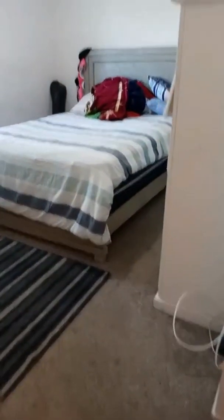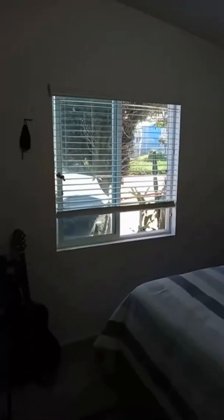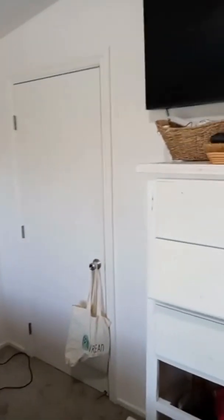Let's go to see room number 3. Again, quite spacious. You see, this one still has carpet, but the carpet is in very good shape. This is, remember, the home is from 2018, so it's like almost new. And again, it has its closet, quite spacious as well. Let me turn around.